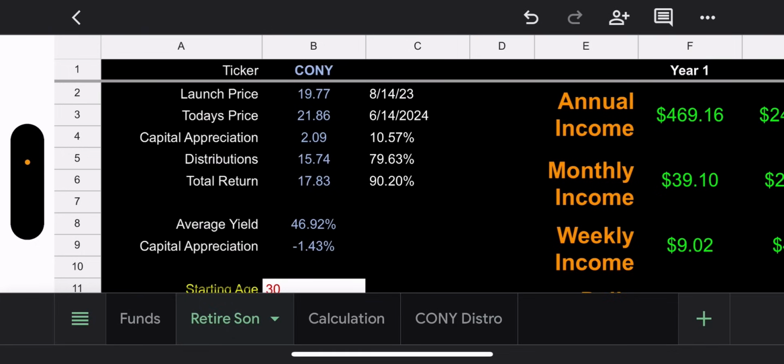But keep in mind, when you invest in these funds, you're basically retiring on premium, right? You're retiring on implied volatility. All you have to rely on is the company staying in business, the company not tanking, because obviously if the company goes out of business, you're screwed, right? So that's a big risk that you take investing in any company.